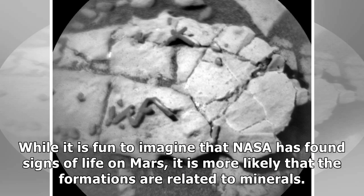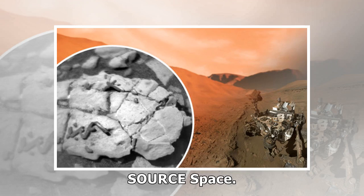While it is fun to imagine that NASA has found signs of life on Mars, it is more likely that the formations are related to minerals. Only time will tell. Source: Space.